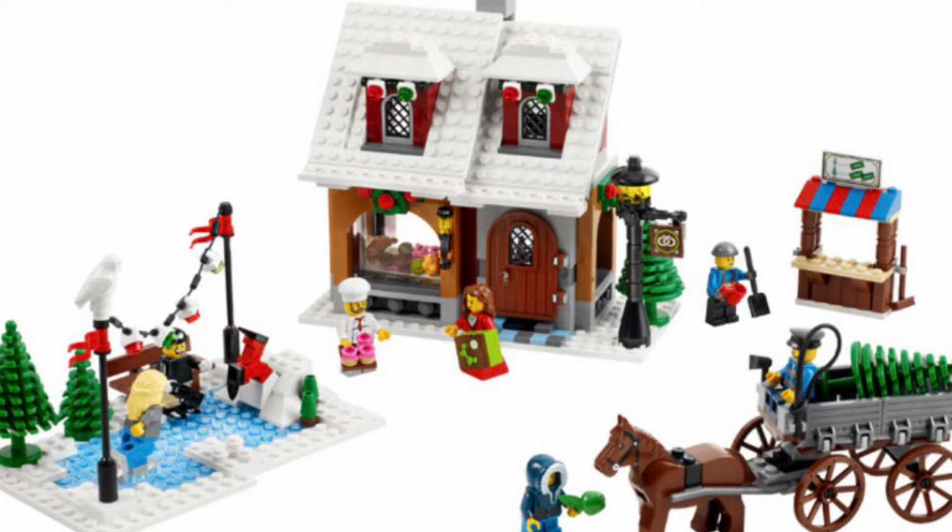I'd love to see a remake of this set, a bit bigger probably, especially considering the last Winter Village sets have been going up a bit. I think this year's one might have been $150 Canadian, maybe even 160. I'm hoping those sets don't go up to like 200 anytime soon, because I think 150 is probably about as high as you want to go for these. But yeah, I think this is a really great set, and this is really where we start to get into some really, really good LEGO Winter Village sets.